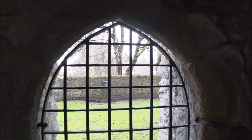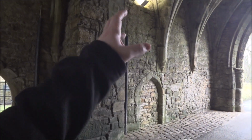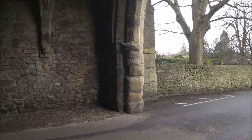Here we've got a little gateway to get to the courtyard around it. It's locked so you can't get through there, but yeah, this is the road that goes through it now. Maybe that would have been a way to the top there, that little doorway. We've got a little archway here. I'll give you a little view from this side.